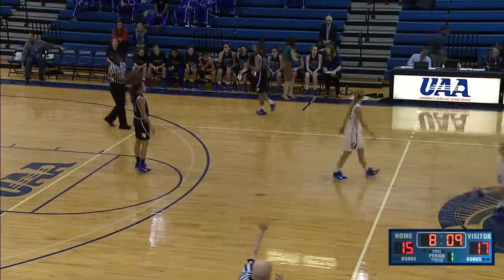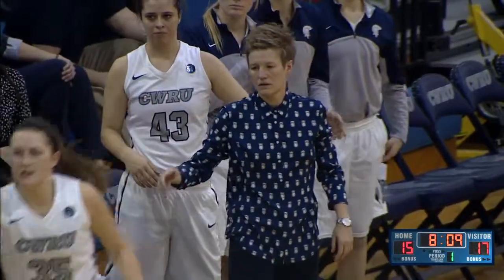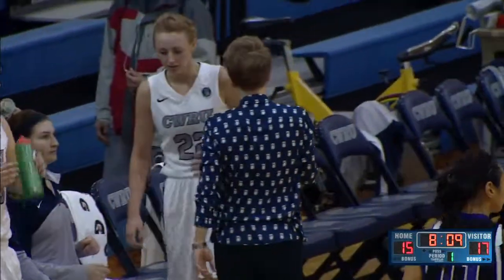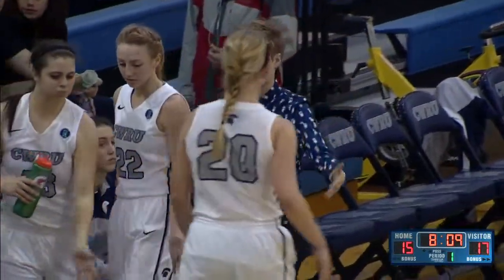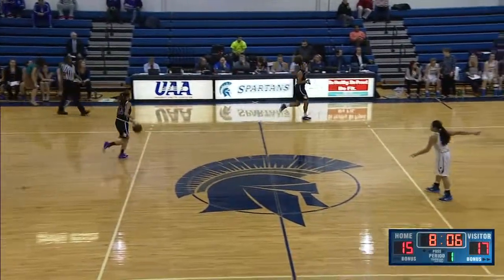A tough break for the Spartan women right here, Ron, but these 50-50 balls are something that a coach will talk about all throughout the course of the season. It's something they've been working on. And in the early part of their season against those tough out-of-conference teams, a 50-50 ball wasn't really something that was working in their favor. So if they can get that cooking, they'll be in business.